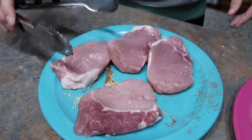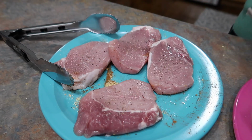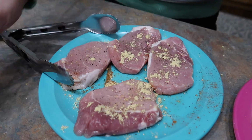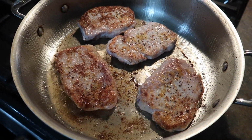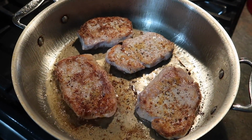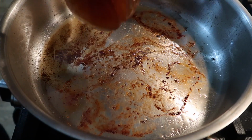So basically what you're seeing me do here is season all of the pork chops with salt, pepper, a little bit of ground ginger, and a pinch of cinnamon. After you're done that, you're going to sear them in a pan. You're not going to cook them all the way through. Just give it a hard sear with some oil so it's a little bit brown on top. I had to do mine in 2 batches because I could really only fit 4 or 5 in this pan, and I had 8.